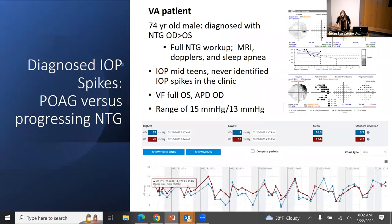This is a VA patient, and actually it's a patient that our neuro-op team had seen. So this is a 74-year-old gentleman who was diagnosed with questionable normal tension glaucoma. This was several years back. He developed a visual field defect in his right eye. He had a full normal tension glaucoma workup. He had a brain MRI, Doppler, sleep apnea. He comes back to see us recently, and I thought, you know what? I wonder if he's spiking.